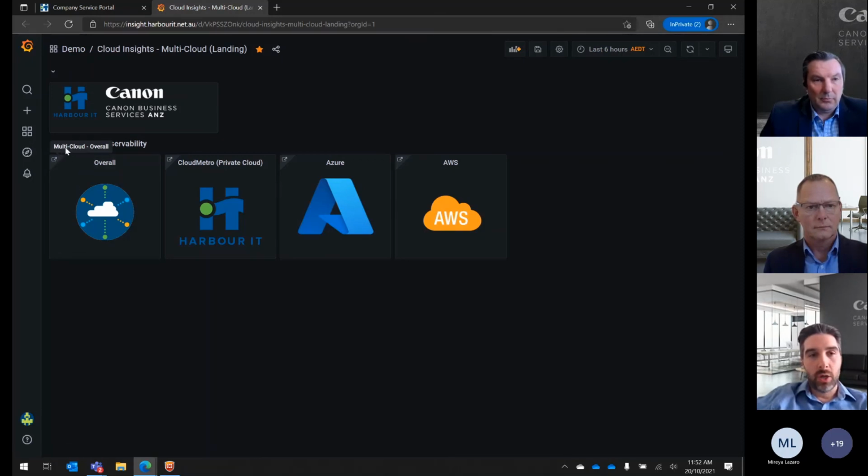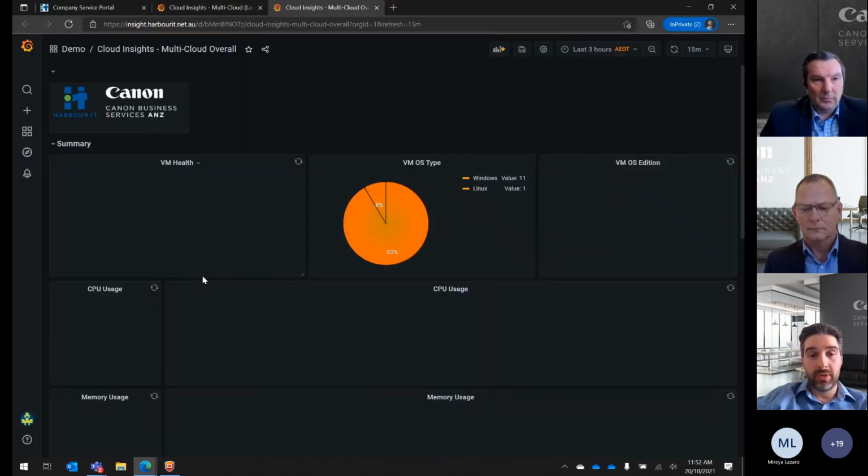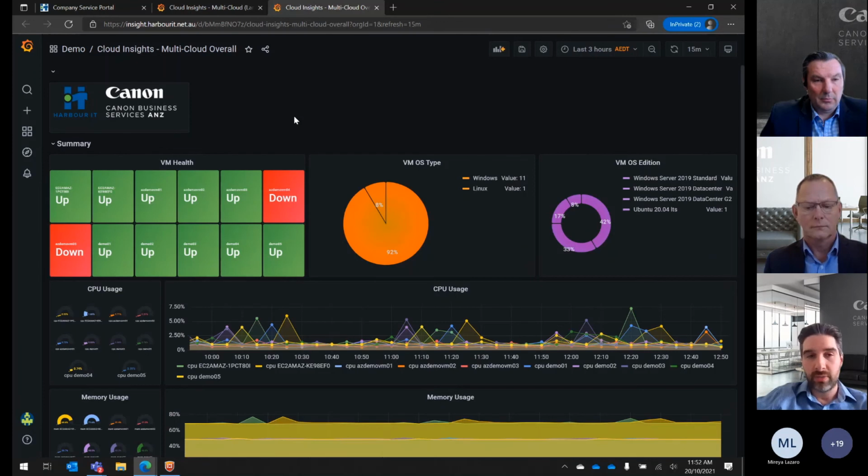For this purpose, I'll open up the overall dashboard, which once it loads will actually show us some really good, quick information. And these dashboards I created in about 10 minutes when I set them up. So they're very easy to create, super customizable, and can be tailored to monitor anything from an application to a server metric or some sort of event trigger that occurs on the workload.